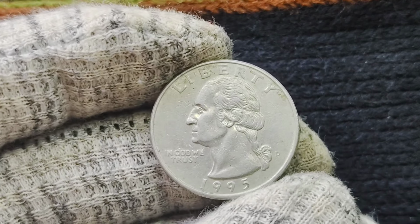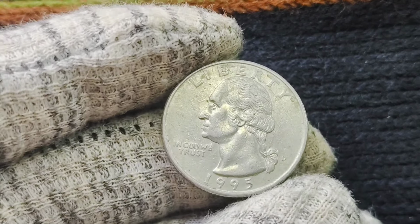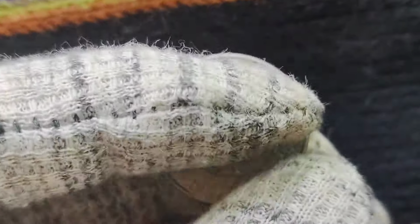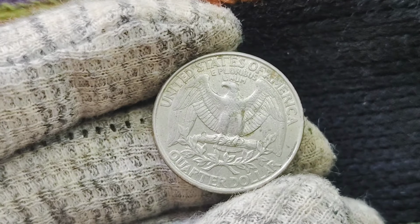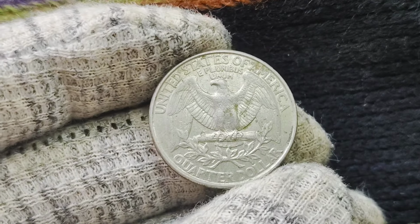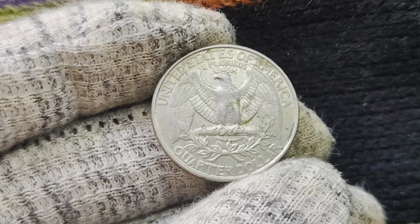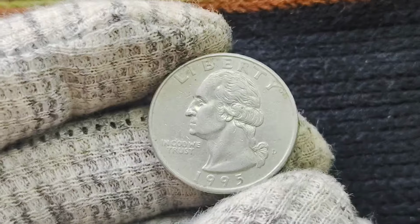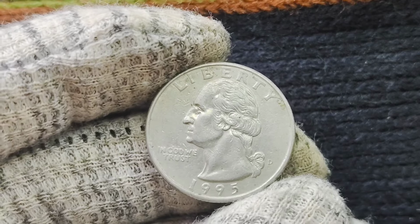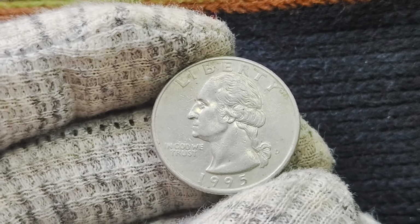It's also important to keep in mind that not all 1995 D quarters are worth this much. In fact, the vast majority of them are just regular coins and are only worth their face value, or maybe a little more depending on their condition. The value comes down to whether or not your coin has that rare die error and how well it's been preserved. So, if you have a 1995 D mint mark Washington quarter dollar, it's worth taking a close look at it. You might have a hidden gem on your hands.